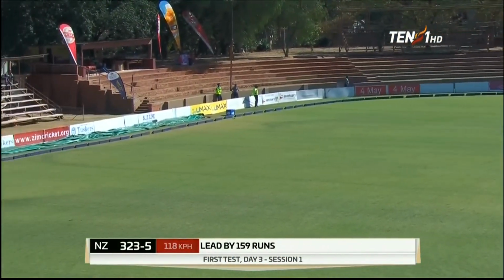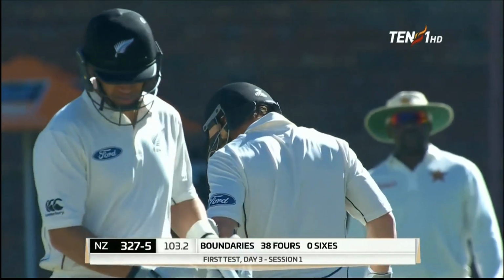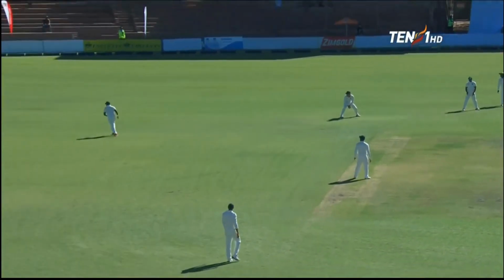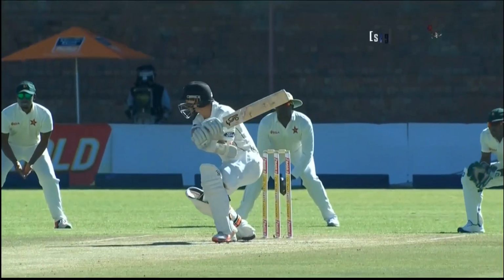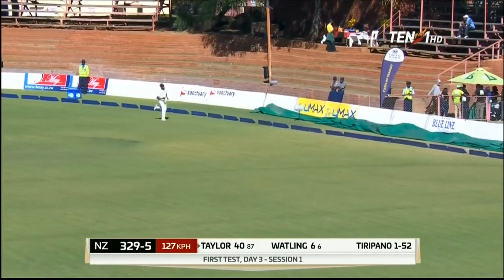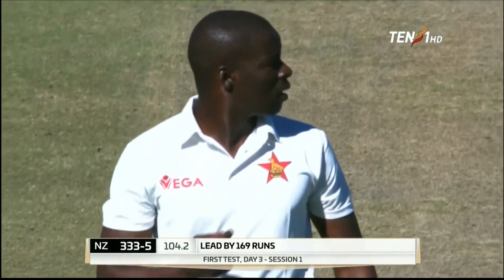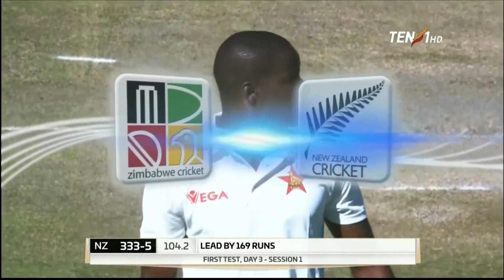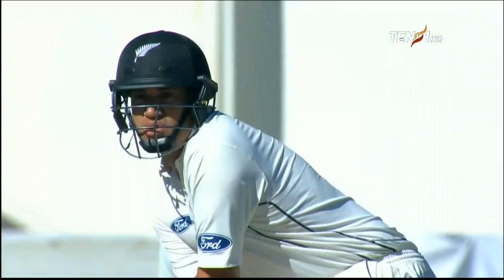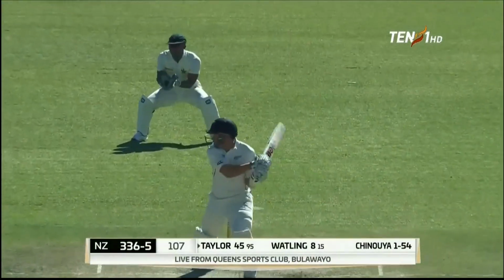There's the favourite cut. You can't offer that to Watling. Four runs. Too short, sits up, lack of pace. Easy for Ross Taylor. Emphatic stroke, wasn't it? He plays so well square with the horizontal bat shots, whether it's this side, the leg side, or his cuts, his favourite shot. Cut shot.